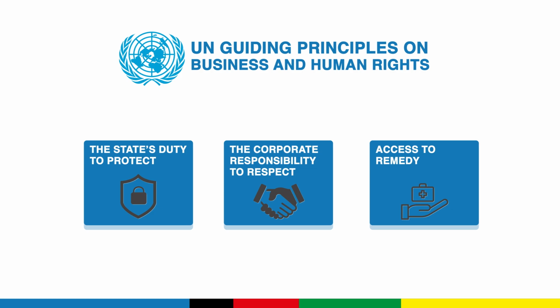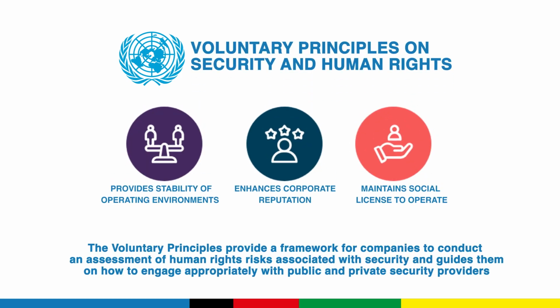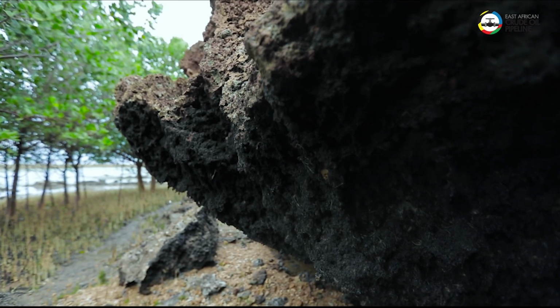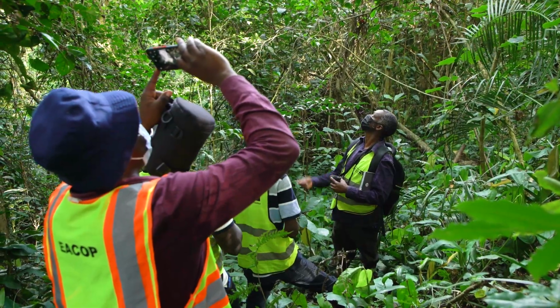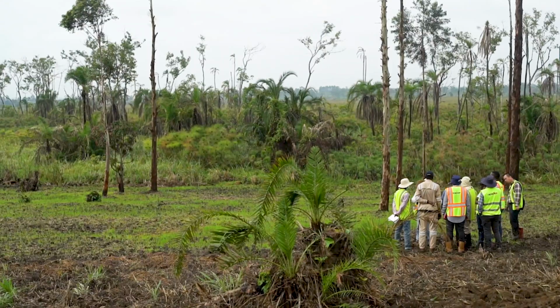These also include the UN Guiding Principles on Business and Human Rights and the Voluntary Principles on Security and Human Rights, VPSHR. The pipeline route has been rigorously selected after extensive studies. Comprehensive environmental and social impact assessments, ESIAs, have been conducted and robust mitigation plans have been developed to minimize the project's social and ecological footprint.